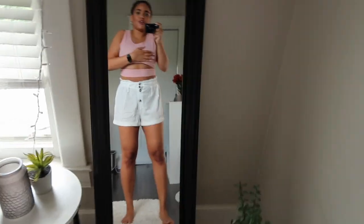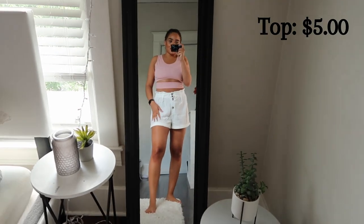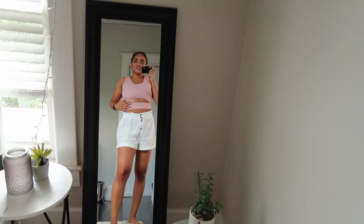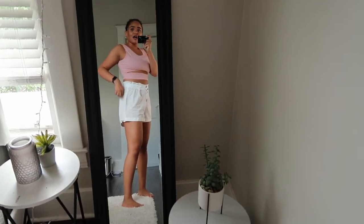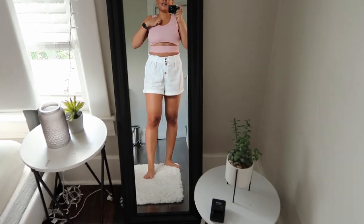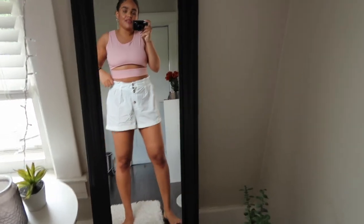Okay, so the next things I got are this pink top. I don't really wear color too often, so this is definitely a big deal for me, but I think this is so cute. I love that there's this little cutout and then it goes across here. I think that's super cute, nice and simple, but also has a little something extra to it, which I really appreciate. And then I have these shorts.